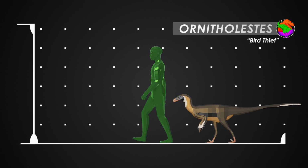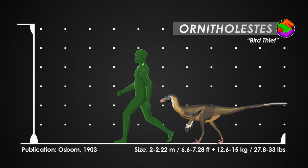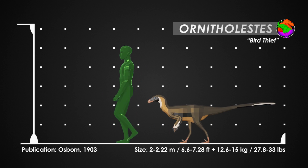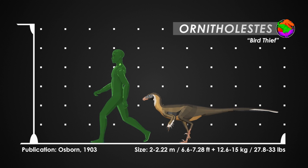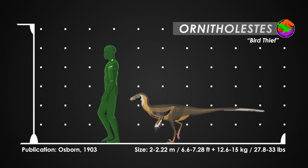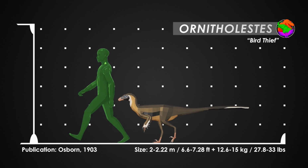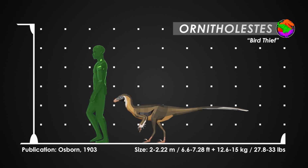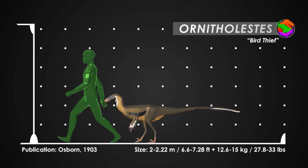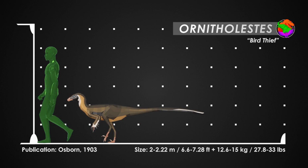Ornitholestes, Bird Thief. Publication: Osborn, 1903. Size: 2 to 2.22 meters, 6.6 to 7.28 feet long, 12.6 to 15 kilograms, 27.8 to 33 pounds. Ornitholestes is a small theropod dinosaur of the late Jurassic of western Laurasia. To date, Ornitholestes is known only from a single partial skeleton with a badly crushed skull, found at the Bone Cabin Quarry near Medicine Bow, Wyoming, in 1900.